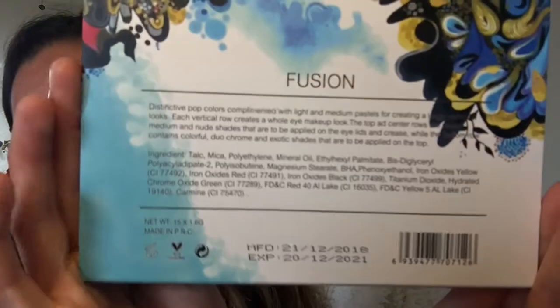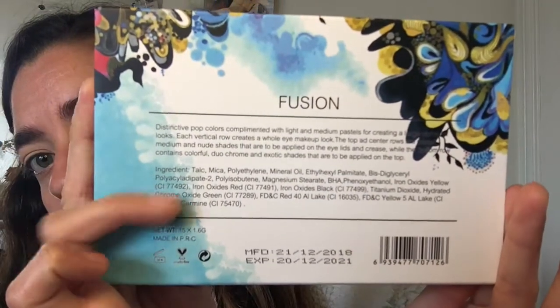Oh, and these are the ingredients in the back, and it's cruelty-free and has a 12-month shelf life. The net weight is 15 eyeshadow shades that each have 1.6 grams of product. And so I'm going to stop babbling on. This is just basic information that comes with the palette.